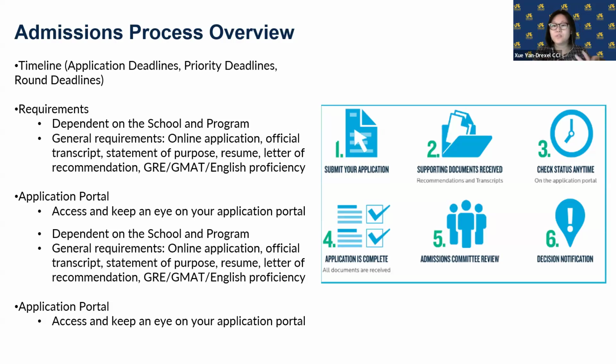Every school has different requirements. You want to have ample time for yourself to get ready for all the things that you need to do. The same applies to the supplement materials too, right? The testing. A lot of schools are test optional. Some places are test free. Some places don't care whether you submit your test score or not. Some places are actually requiring it again. So really look into the requirements of each school and what that means for that school.